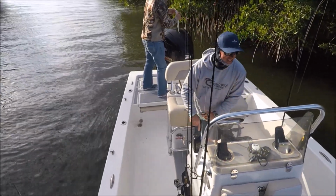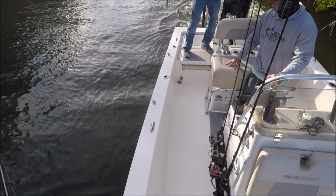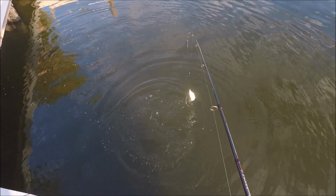Yeah, nice. Yeah, nice. Oh yeah, a little smaller. Pretty good, man. Oh yeah, man. Redfish always pretty. Oh yes.